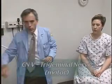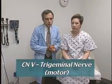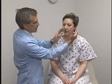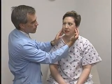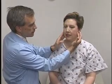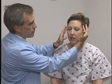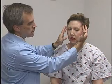The other part of the fifth cranial nerve is the trigeminal motor function, and those are really the muscles of mastication or the chewing muscles. And what we can have you do there, we would check into that if you're saying you're having difficulty with chewing or swallowing or weakness in the face. If you could just bite down for me, and if I palpate here, can you relax and bite down one more time? I could feel her masseter muscles contract. Up here I can feel the temporalis muscles contract as well. Okay.